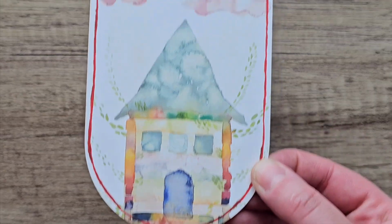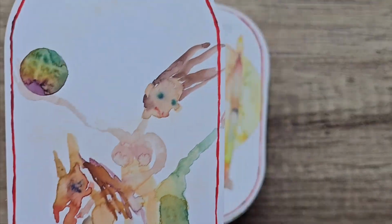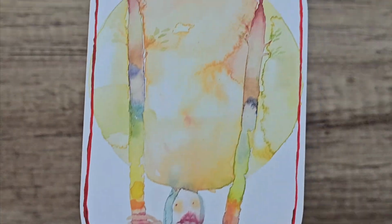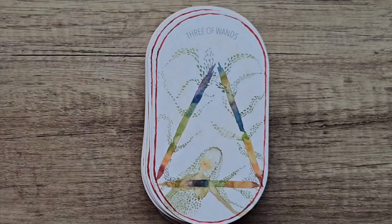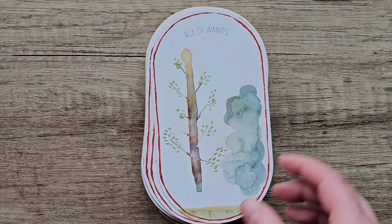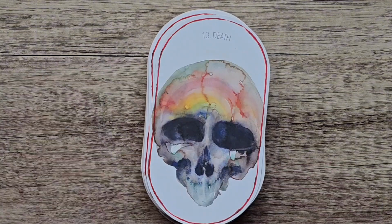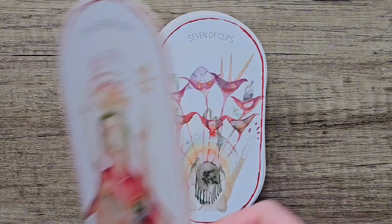I just love watercolour as well. I love how they make faces, like the watercolours and the techniques they use with the watercolours and the blooming of the colours and everything. And yeah, it's really, really cool. So yeah, I really like this deck. It's not a practical one to use because of the shape of it. I think there's a smaller edition of this, but I've got the larger cards.